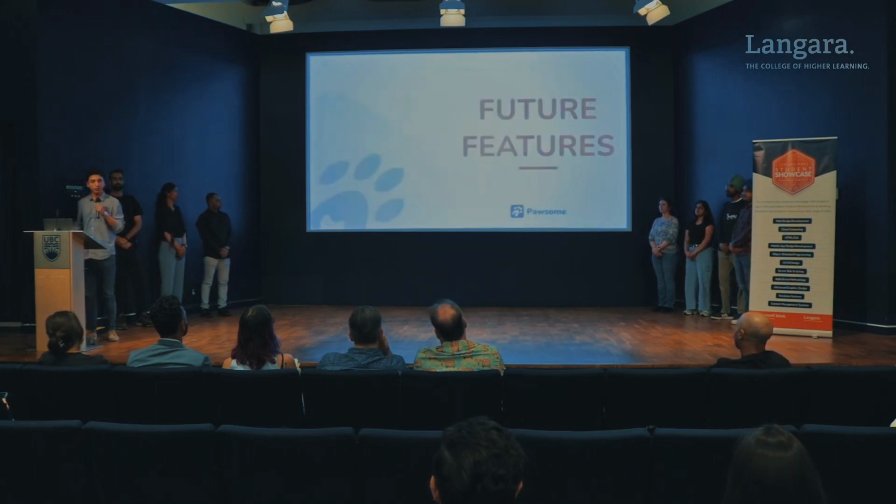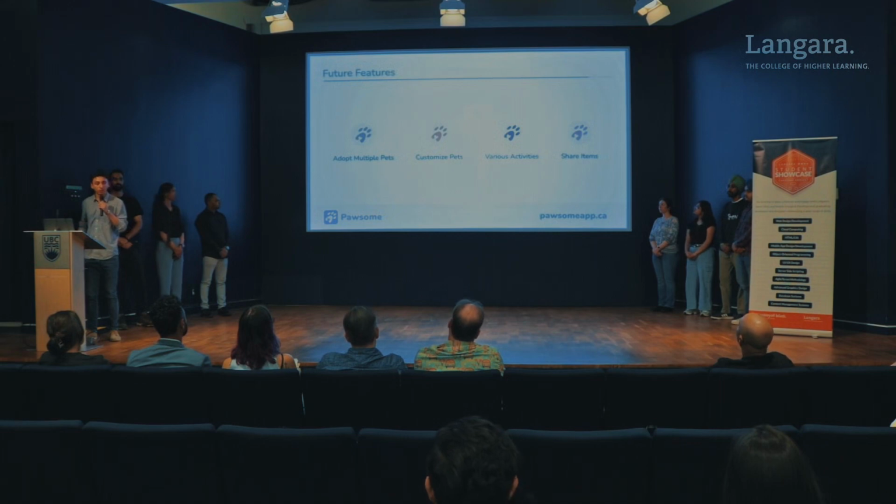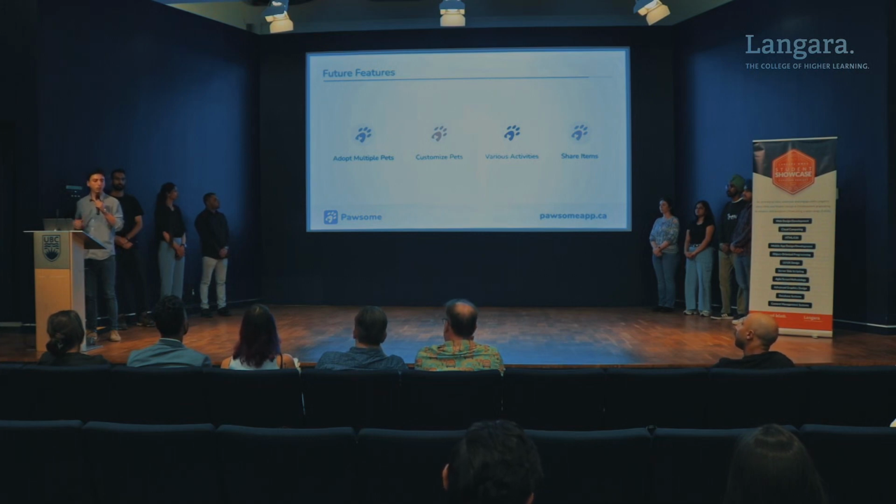Talking a little bit about the future features, basically we're going to allow our users to adopt multiple pets instead of only one. Users will also be able to customize the pets with hats, glasses, and extra accessories. Users will be able to perform activities that are not only related to arms, so I'm talking about legging, walking, etc. And finally, users will be able to share items with each other, which is a way to enhance our community.